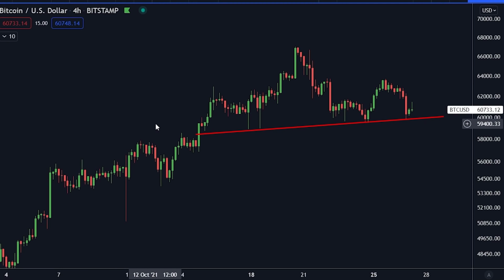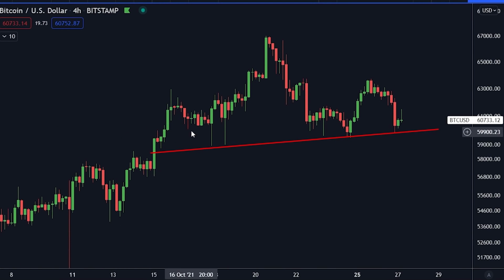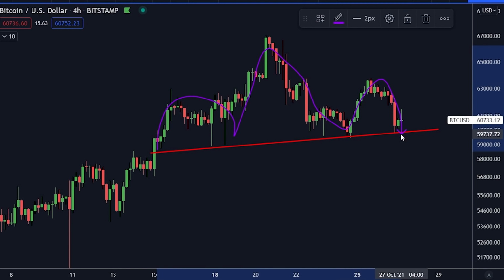So let's talk about this head and shoulders pattern. You can draw this in a couple of different ways. Some people draw it from the wicks like this. Some people draw it from the bottoms of the candles. But nonetheless, this is the formation. You have a shoulder right here, you have the head, and then you have the second shoulder. And this is a bearish pattern.